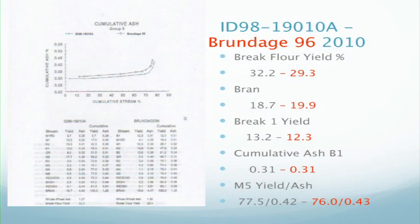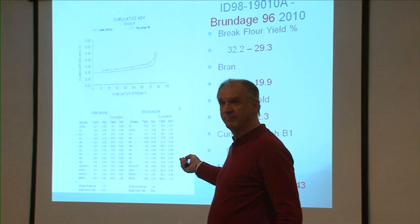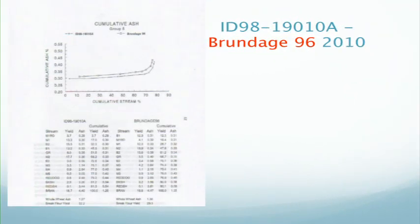When we look at this, we're looking at how well it mills. So we get to the end of it at 80% and we've got 45 ash. That's what we're looking for. We want to be able to get as much as we can out of that wheat and get the most flour that we can, easily milled.